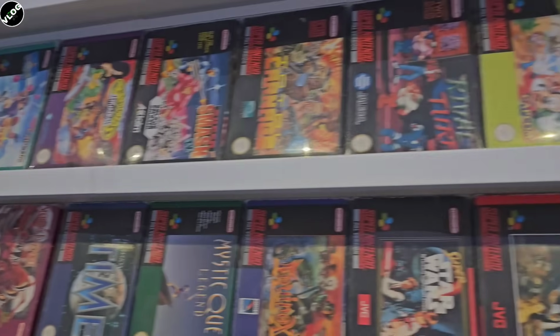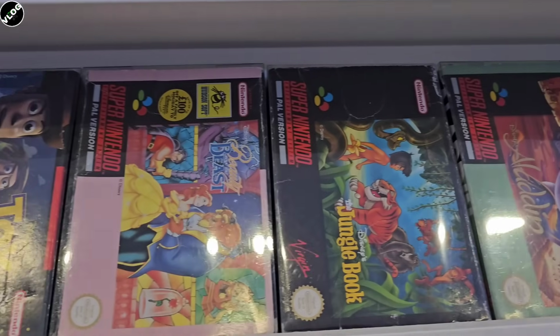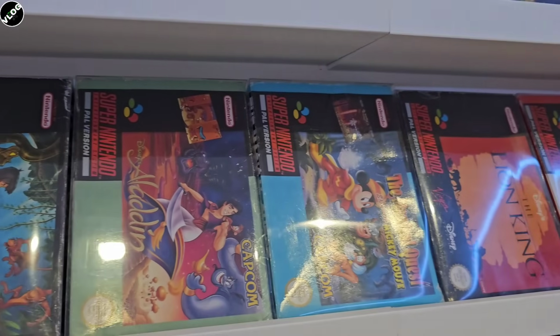Somebody sent me a message a couple of months back asking if I wanted to buy any of these Super Nintendo games that they had. And I said, oh no, I've got them all, thank you. And one of them was Mickey Mania. I was sitting here looking and thought, well, where is Mickey Mania? Because I've got a Disney section. I have no clue what happened to my Mickey Mania. Maybe I dreamt it. Maybe I never owned it.